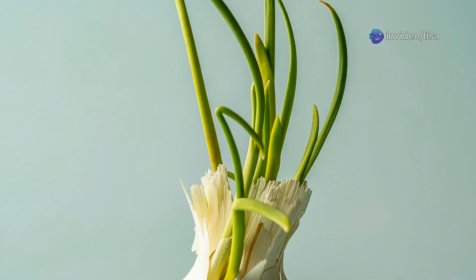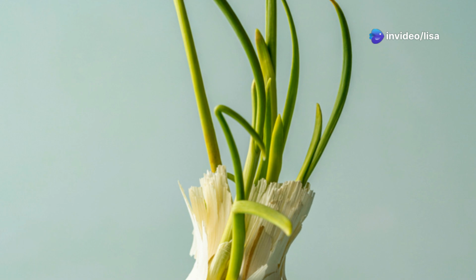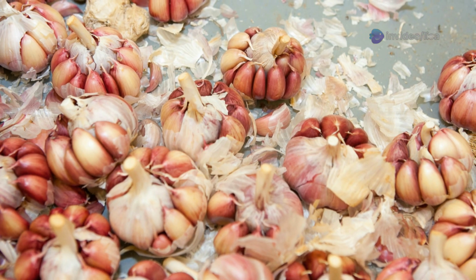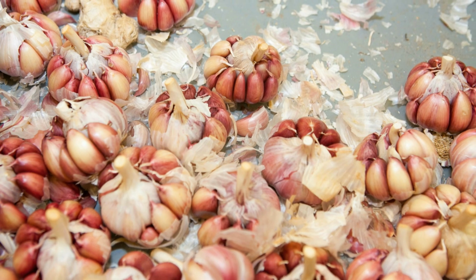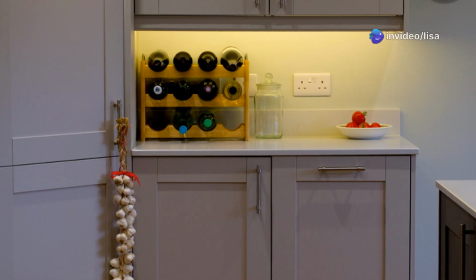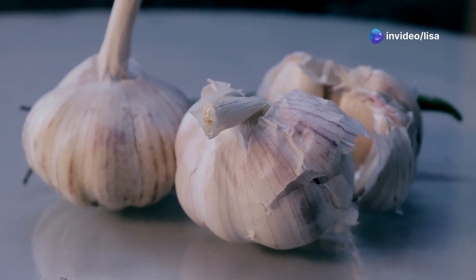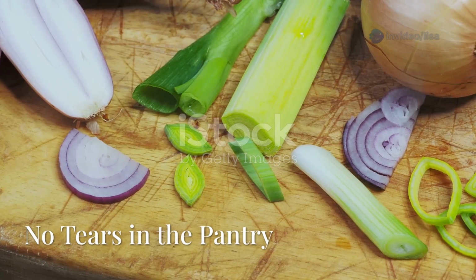The cold, damp air of your refrigerator will make those garlic bulbs sprout faster than you can say Allison, and once they sprout, they get rubbery and lose that sharp, pungent flavor we all know and love. So, do your garlic a favor and keep it out of the fridge. A cool, dark pantry is ideal, and a mesh bag or open container will provide the ventilation it craves.